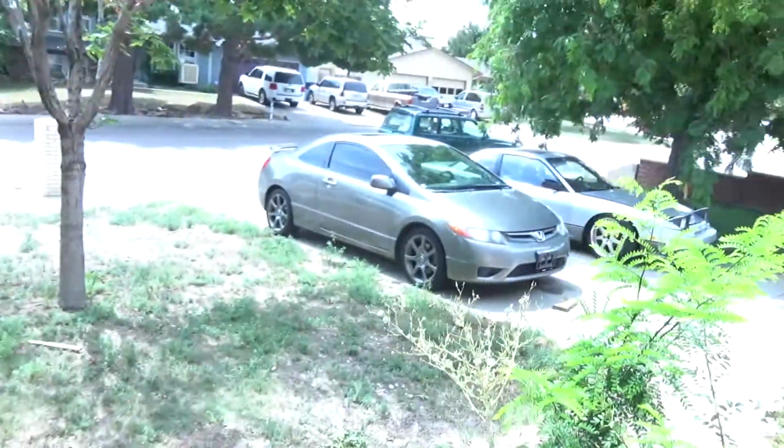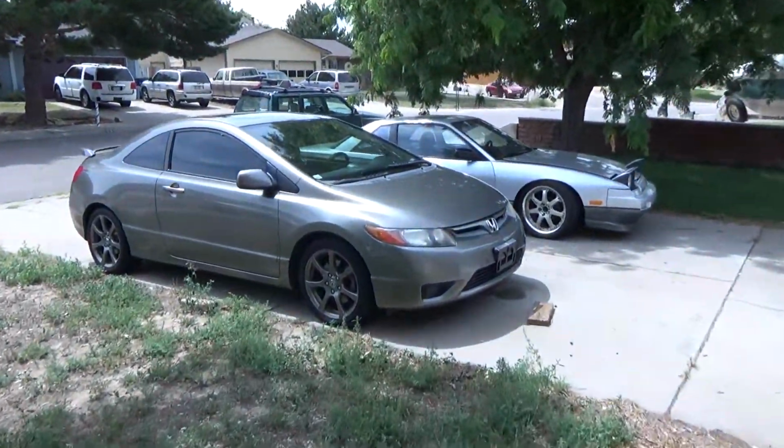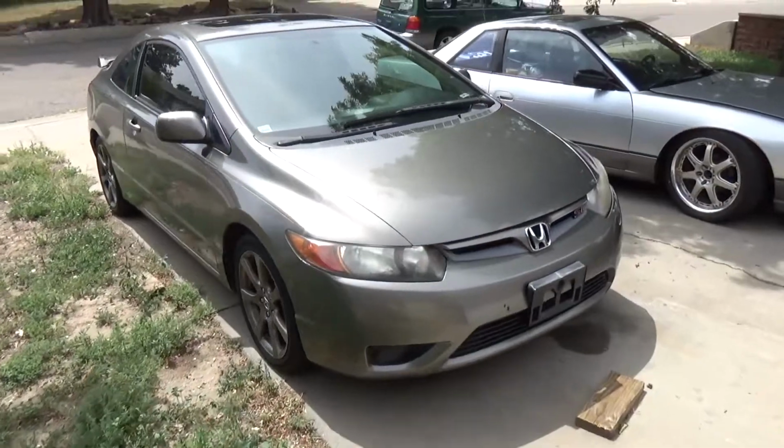Alright guys, so I haven't posted in a while, but I got a new daily driver, so I want to show you guys what I got. Oh, that's right, it's a Civic. It's a Civic, oh shit.